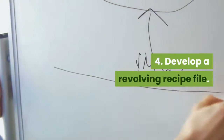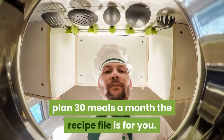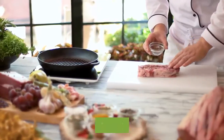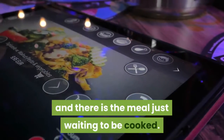4. Develop a revolving recipe file. If you get bogged down by the idea of having to plan 30 meals a month, the recipe file is for you. Let family members choose some of their favorites and put the recipes in a monthly file. Flip to day 5 or 15 and there is the meal just waiting to be cooked.